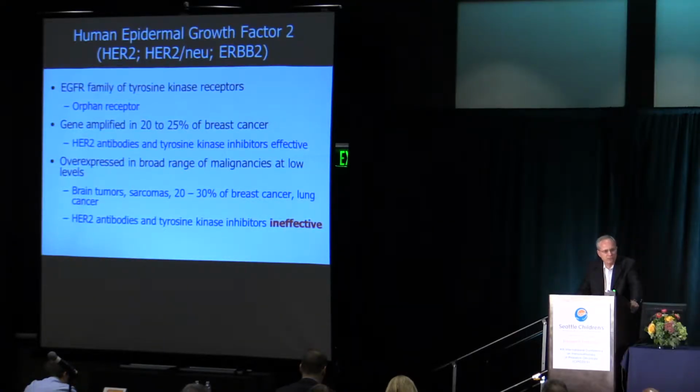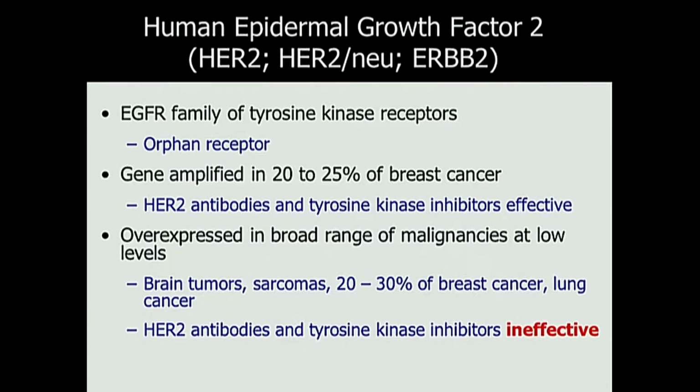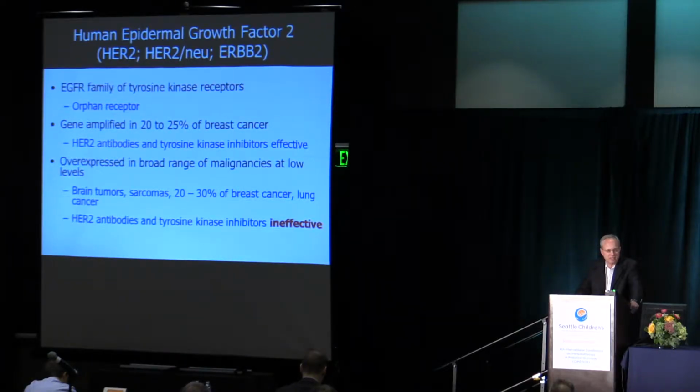Just to remind everyone, HER2 is an orphan receptor. It belongs to the EGFR family of receptors, and it's gene amplified in roughly a third of breast cancers, where trastuzumab as well as TKIs have significant anti-tumor activity. However, a large portion of solid tumors express HER2 at low level, not only in pediatrics, but also in adults. And in general, Herceptin and TKIs are less effective.